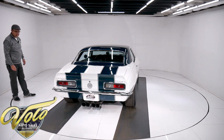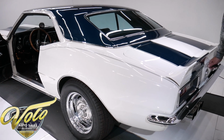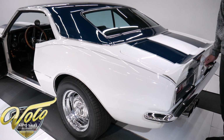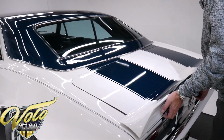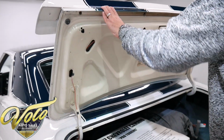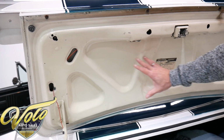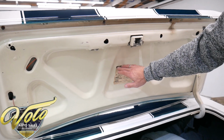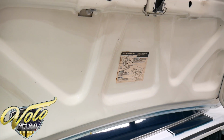I got a lot more to show you inside. Yeah, this is a Los Angeles built car, which explains why the body is so clean. I'm even seeing under the doors are nice. Body, the floors are all really good. This here is actually the original white paint. This has never been repainted. Original sticker. It's a little yellowed, but it's original paint.